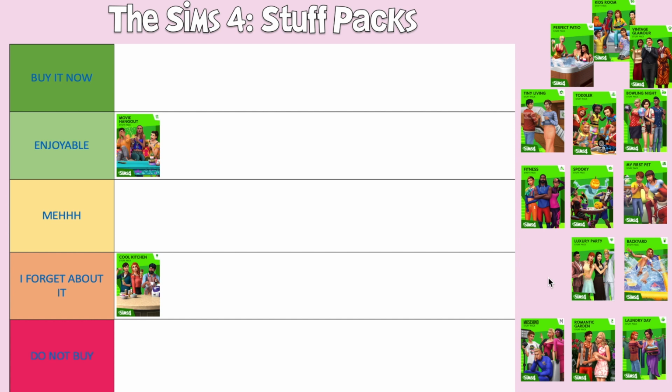I don't think it adds a lot to the game. Whereas Movie Hangout adds a lot of valuable creator sim and build items, Cool Kitchen does have some nice kitchen build and buy stuff, but to add things to the game, I don't really see it as one of my priorities for stuff packs. So that's going quite low down.